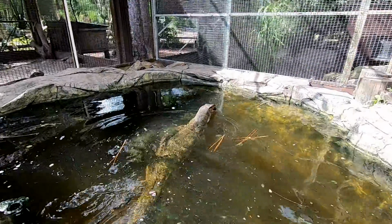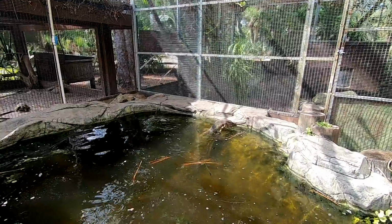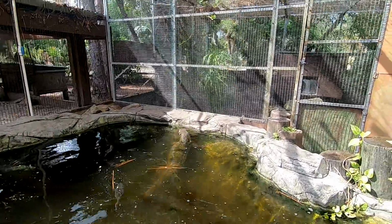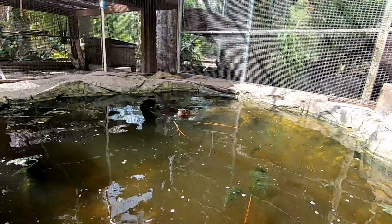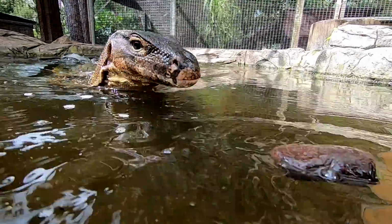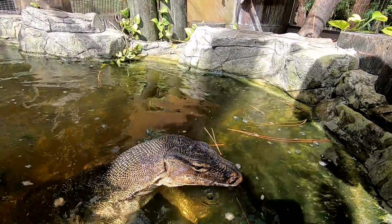I love him. I love him. Such an amazing lizard, man. And it's really convenient that he eats this croc diet, because otherwise I'd be giving him whole food all the time. And I mean, I don't know, that can be a bit of a pain in the neck sometimes.